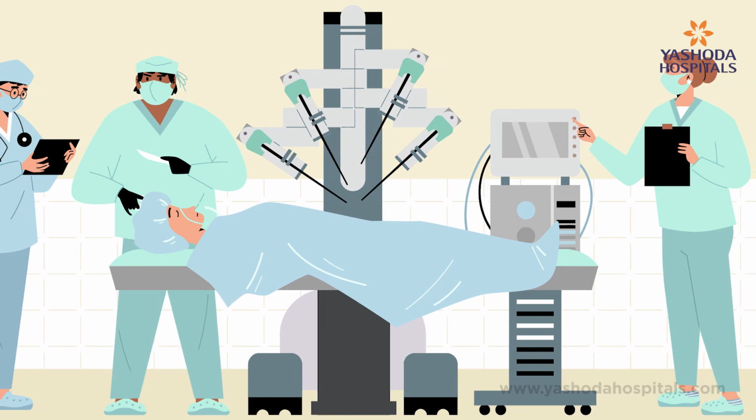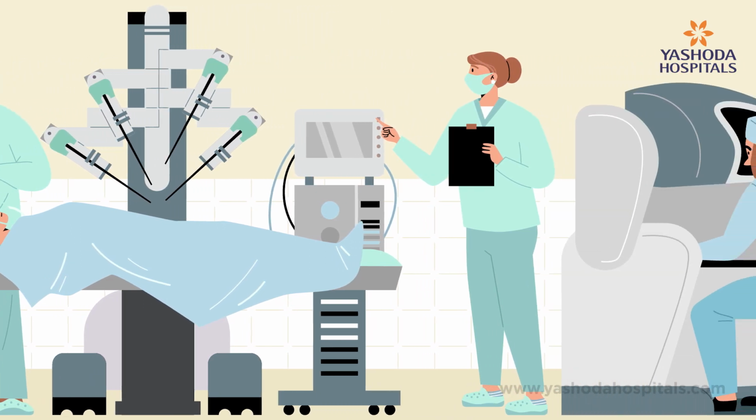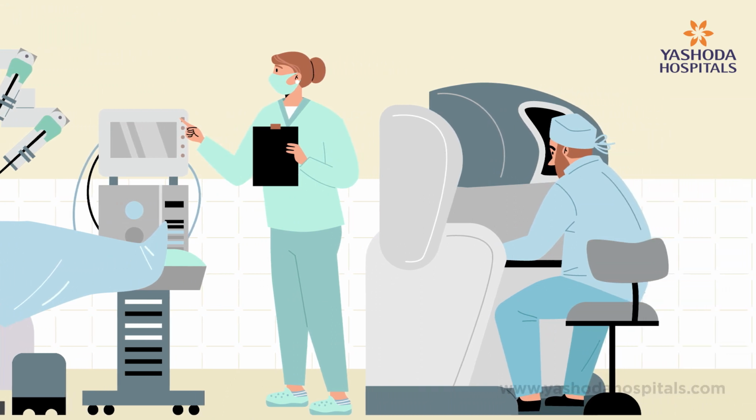Now we are hearing a lot of talk on robotics in surgical practice. First, what is a robo? A robo is a mechanized instrumentation which is a little more advancement of the laparoscopic procedures that we use. So here the surgeon doesn't directly operate on the patient but operates through a robo.